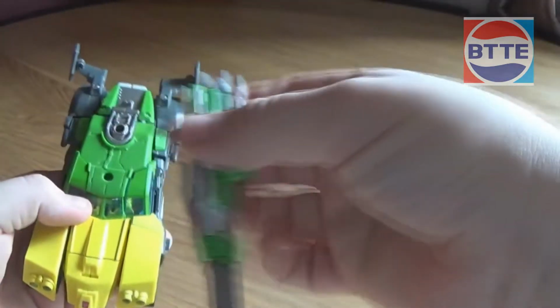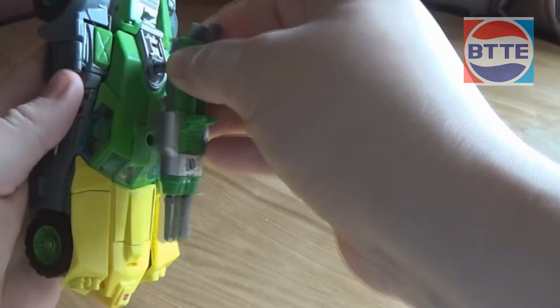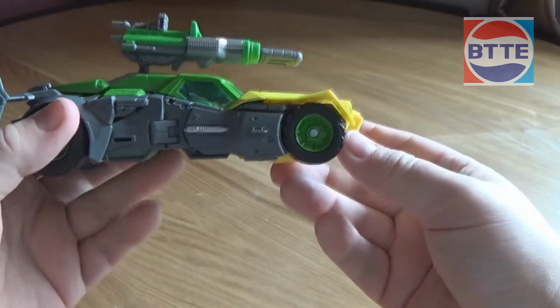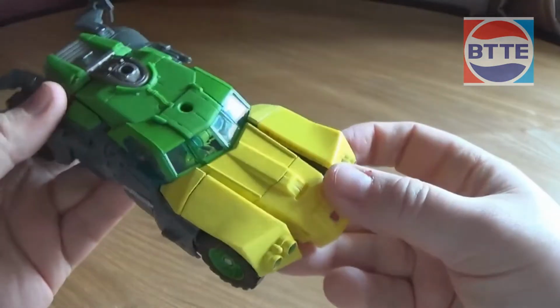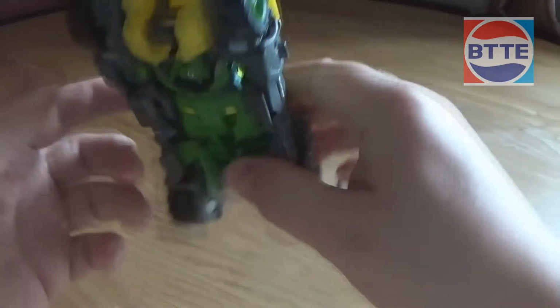Oh, again, you can take the rocket launcher. And it is a rocket launcher, not a gun. And you can either put it there, or I like to put it there. And then it looks cool as well. Not as cool, I must admit, with just that. That looks cooler. But it is lovely. I really like it anyway. I think it looks great.